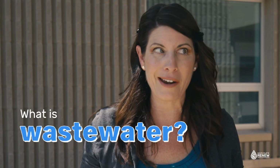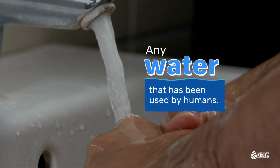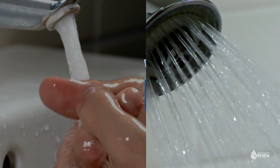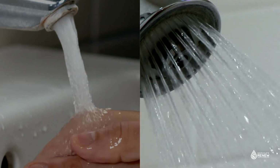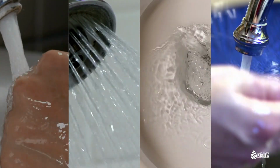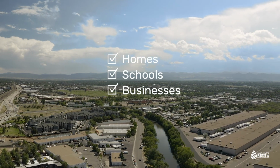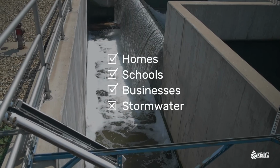To get started, what is wastewater, and where does it come from? Wastewater is any water that has been used by humans, such as water that goes down the drain when you wash your hands, take a shower, flush the toilet, or do the dishes. Wastewater from homes, schools, and businesses flow to South Platte Renew for treatment. We do not treat stormwater at our facility.